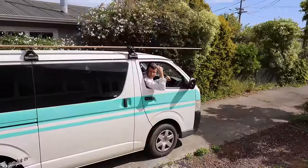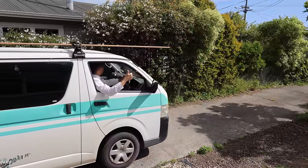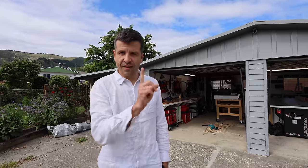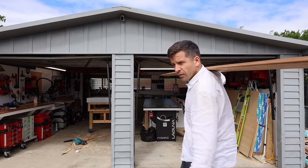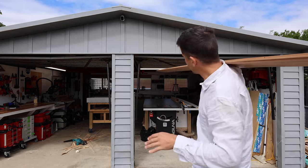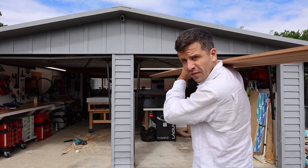I got the windowsill! I do like how excited Jess is about the curtains. I'm excited too, they look fantastic. But they're going to look a lot better when I finish this window frame. I have cut and primed all the jambs and architraves. And now I just need to cut the sill out of this piece of rimu here.